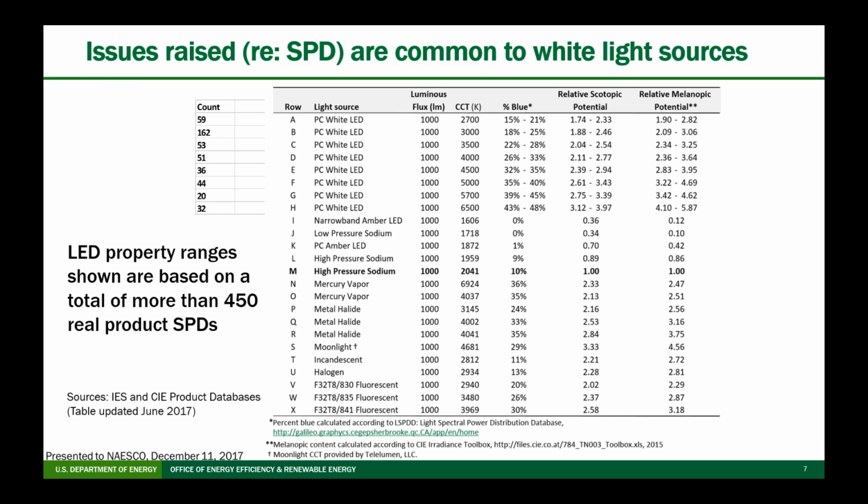That relative melanopic potential is basically the relative ability to stimulate the ipRGCs. Now, this is not a perfect measure, but it's the best one that the lighting community and the medical community has right now. This will probably be modified in the future, but for now, it's used as a proxy for that ability to potentially disrupt the circadian rhythms of an individual. So let me give a couple of examples here, and maybe this will be a little clearer.